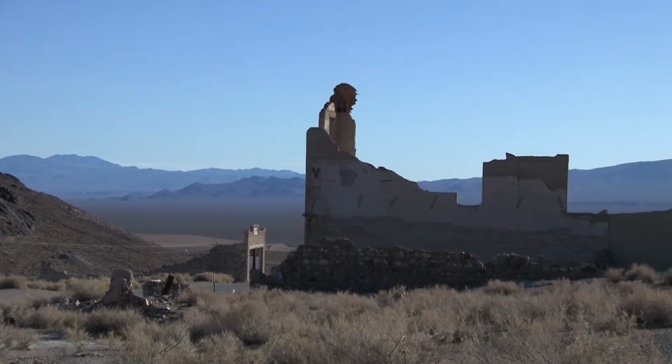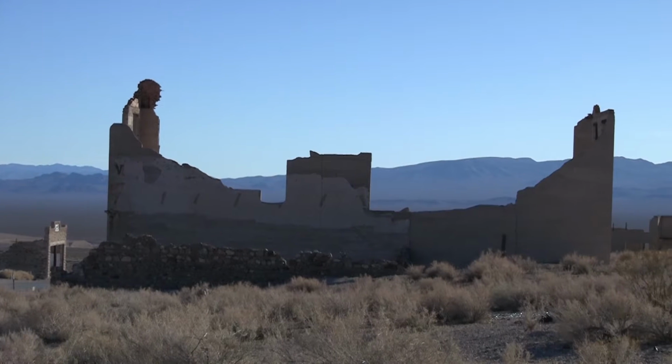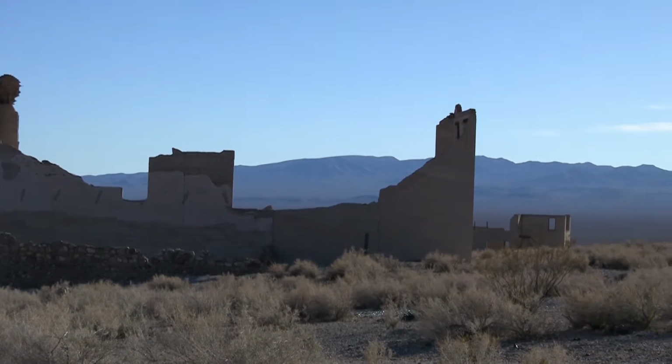Yeah, they had their railroad station and they had banks and a lot of substantial buildings up here. I think in the foreground is the bank building. And there were schools and general stores and saloons.